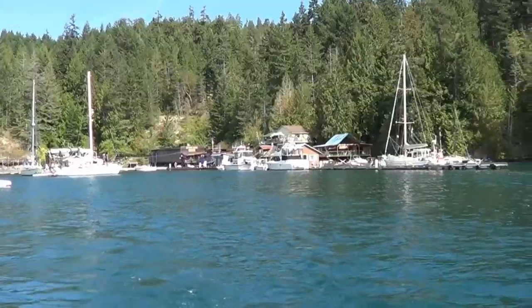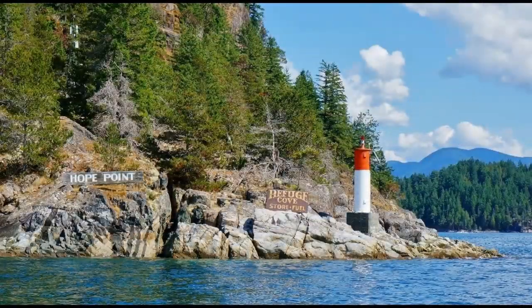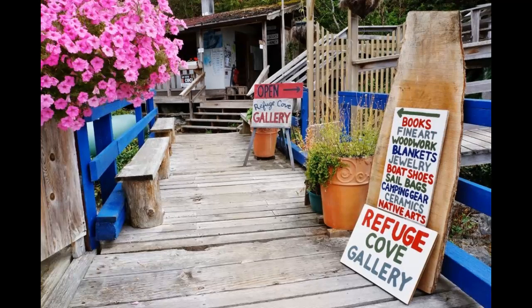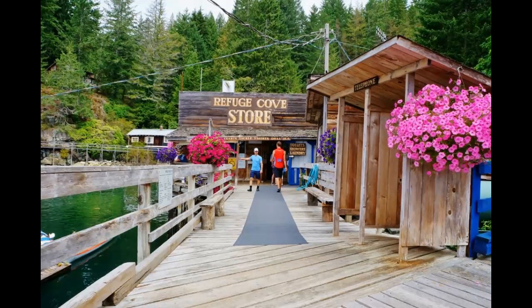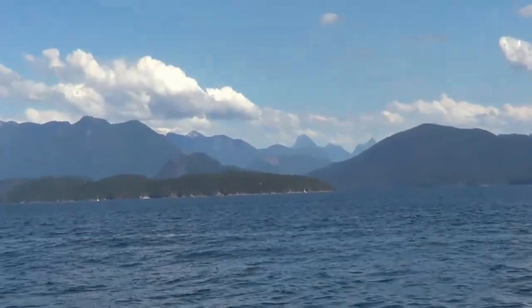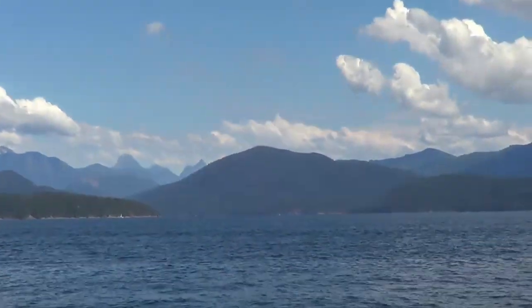Refuge Cove, thanks for the burger. Well, that was a nice stop at Refuge Cove for a burger, a little hangout. Now while we're having lunch, the skies have opened up and it's sunny and gorgeous. So we're going to head right up into there, explore that inlet up there and some of the Desolation Sound Marine Park. Beautiful day.